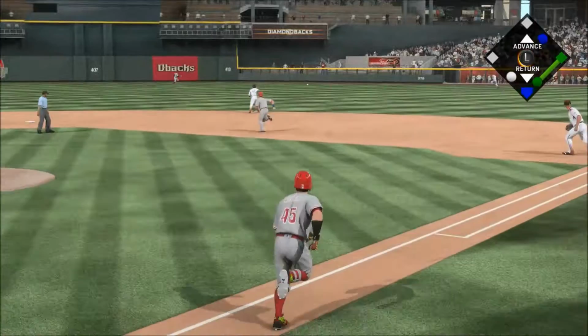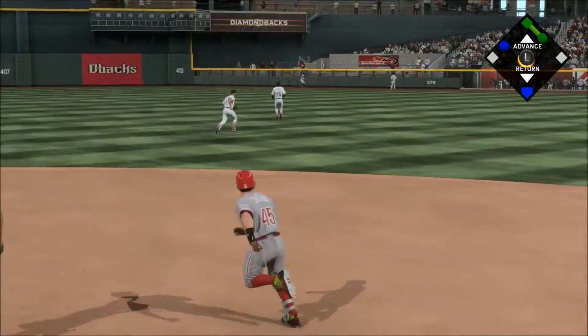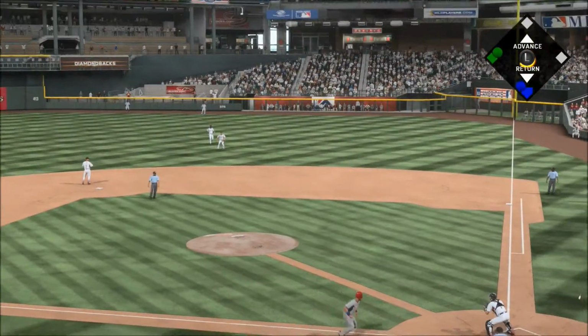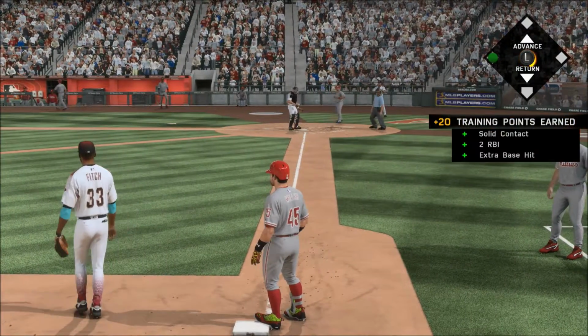Liner towards 2nd, and boy, the Phils just keep right on rolling as this will be extra bases again, and they'll extend their lead even further as the run comes in to score from 3rd, and a relay to the plate, and not in time as the 2nd run scores.